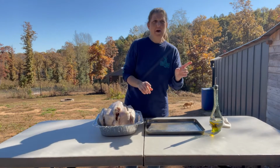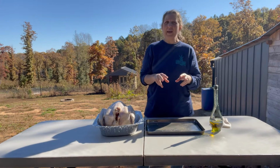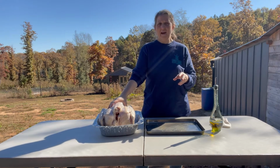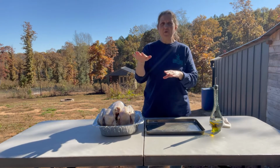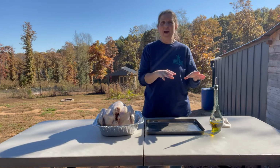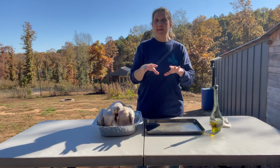I have my grill preheating. I'm bringing it to about 300 degrees, and then we're just going to place this guy on the grill. It's going to be indirect heat, so only one side of your grill will be lit and the other side won't be. So you're just creating an oven in there.